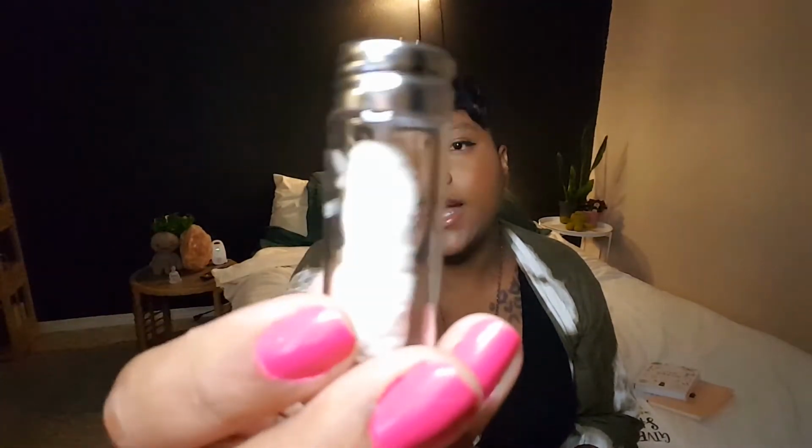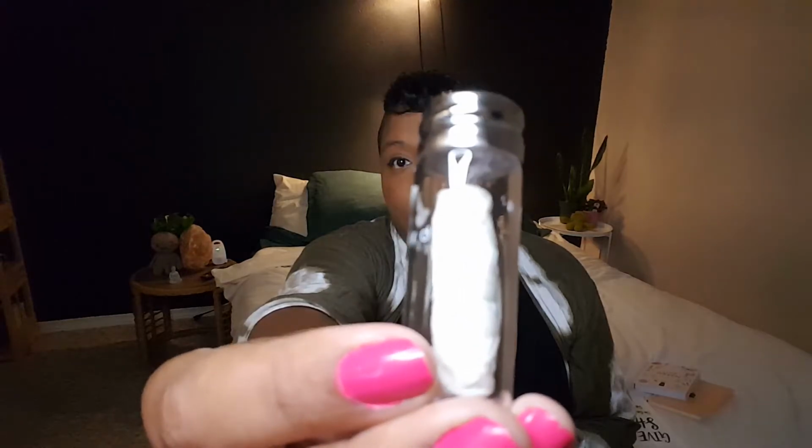So it comes in a glass jar and it is refillable. So from now on, when we run out of floss, we just order the refill and there you go, instead of ordering those plastic containers of floss over and over again. Which we do. We use a lot of floss. Everybody flosses their teeth.